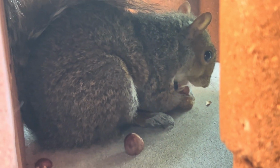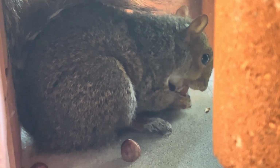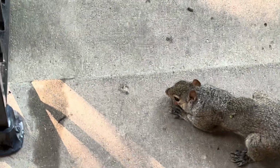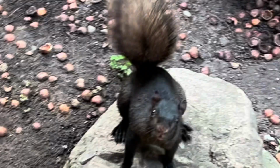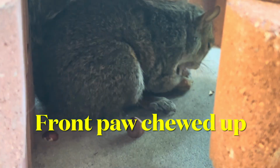Her left front paw is so messed up, and I've been doing her nuts for her, getting them out of the shell, and trying to keep other squirrels away so she has her privacy. And Front Yard Tank is giving her her privacy. Where did Front Yard Tank go? Her front paw was chewed up by another animal.